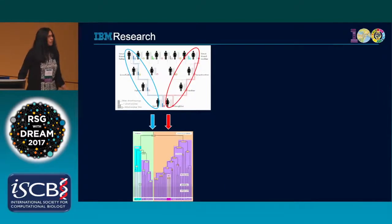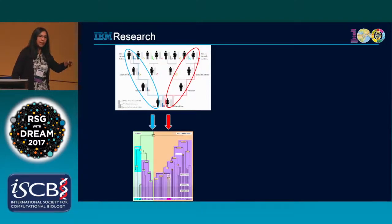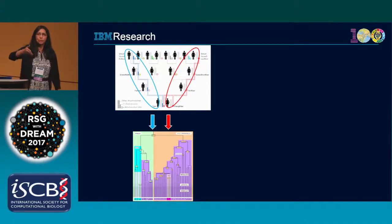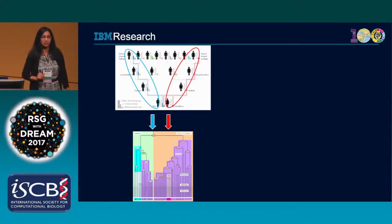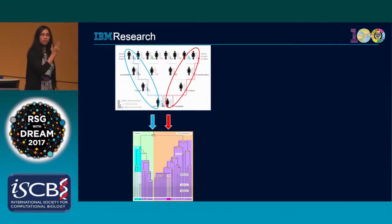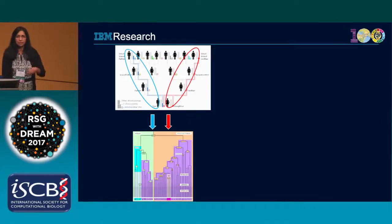And of course, all of us know that the Y chromosome tells the story of a man, his father, his grandfather, great-grandfather, and so on, which is the purely paternal lineage. And mitochondrial DNA tells the story of a woman, her mother, her grandmother, great-grandmother, and so on, which is the purely maternal lineage. And the common history, turns out, is a clean, wholesome-looking tree, as you see here. But this has ignored my paternal grandmother, my maternal grandfather, and a whole bunch of other ancestors that I have.